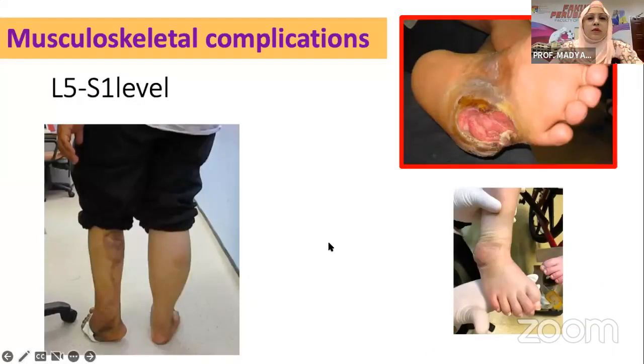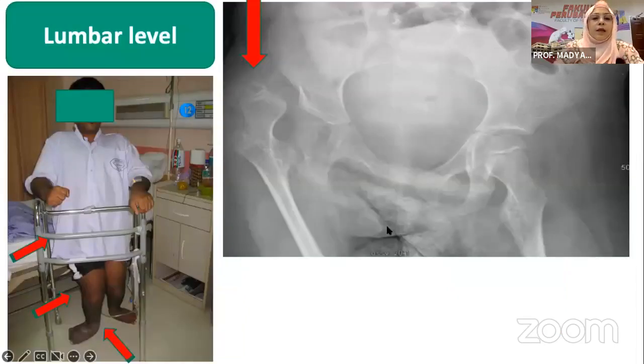So just to highlight on musculoskeletal complications, it depends on the level of the lesions. Let's say L5S1, in these patients, the ankle plantar flexors and dorsiflexors are weak, and he walks on an equinovarus foot. So they are prone to develop a neuropathic ulcer and bursitis. Okay, this case is a bit similar to our case.